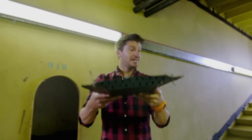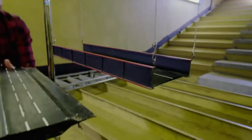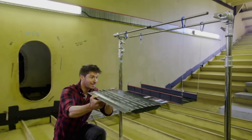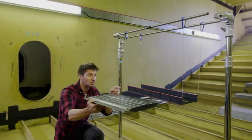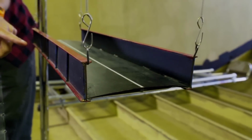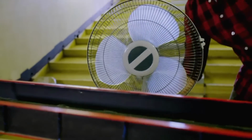Compare that then to this model here of the bridge deck on the ill-fated Tacoma Narrows Bridge. You can see they're very different. This one is much squarer, and it's got these solid side barriers all the way along. So let's see what happens to this with a little bit of wind.